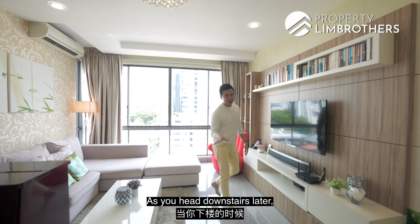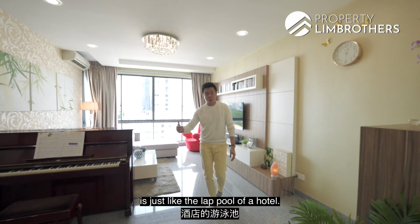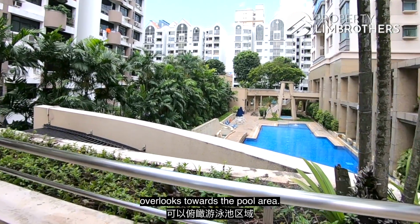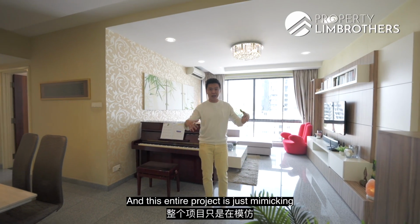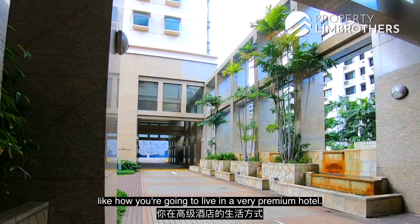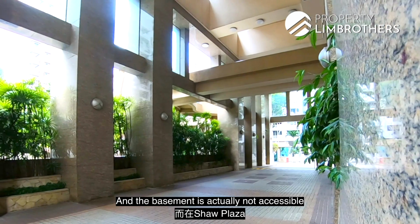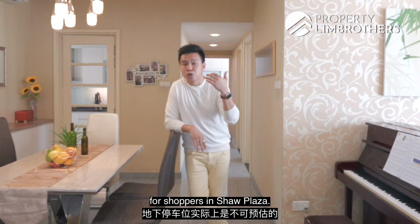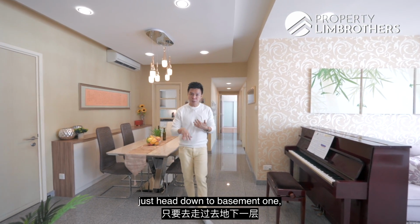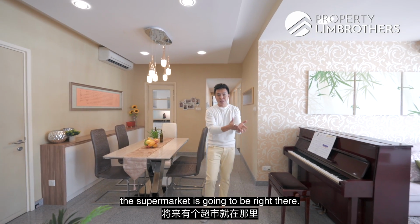As you head downstairs later, you will notice that the lap pool is just like the lap pool of a hotel. Level 2 gymnasium, changing room right there on level 1 that overlooks towards pool area. And this entire project is just mimicking like how you're going to live in a very premium hotel. Although there are only 132 units, you have basement parking for the residents. And the basement is actually not accessible for shoppers in Shaw Plaza. So usually if you want to travel down there, just head on the basement 1, walk over to Shaw Plaza's basement 1, head up, and in future the supermarket is going to be right there.